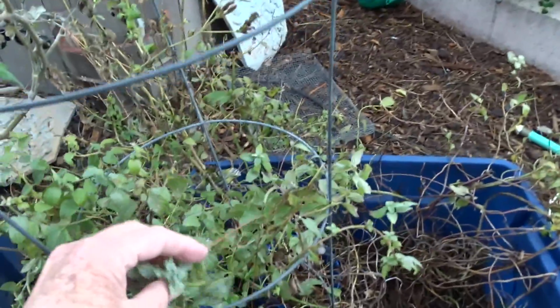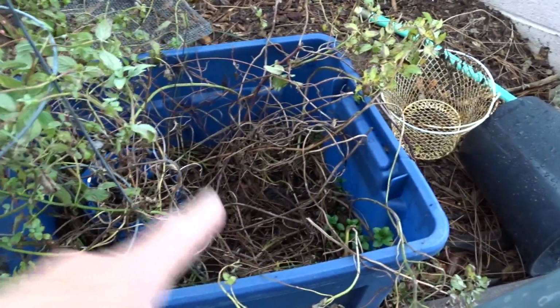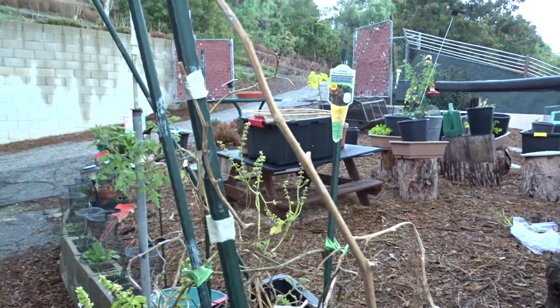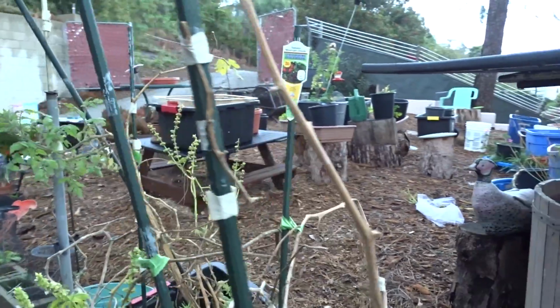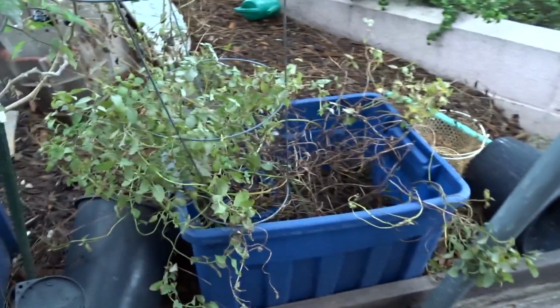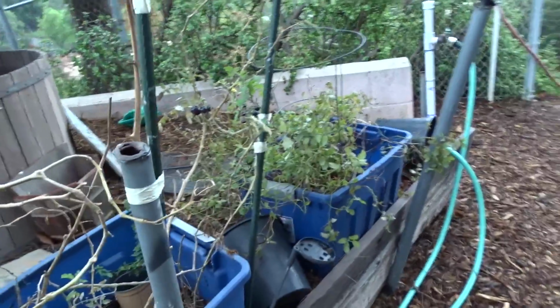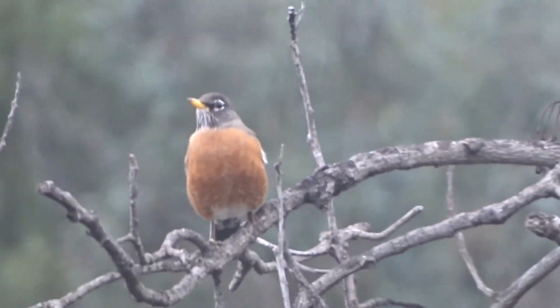Here's my peppermint, and that's doing really good. And then I had the fig tree in here, and that's the one I moved. Let's see if you can see it over there. It's starting to lose its leaves. That's just a cutting I did, and I kind of stuffed it in there, and it grew roots. So now I have a fig tree, for now, in a pot. Listen to all the birds.